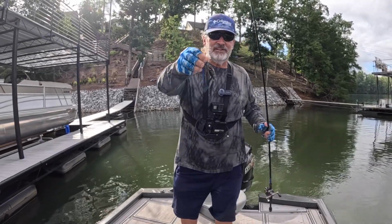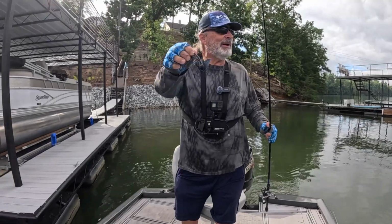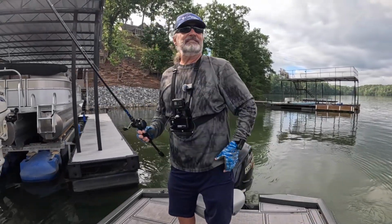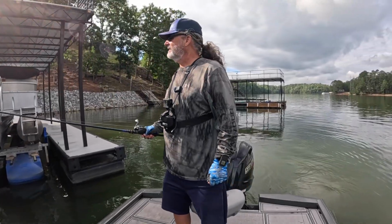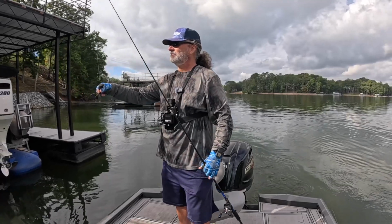So we're just having to slow it down, throw the jig again. There is a jig bite right now. And we did catch a few on the swim bait early. It's just too calm, I think. Got a couple of nice ones.